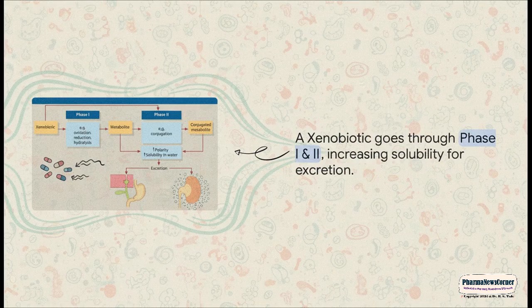And you can see that whole process in action right here. A xenobiotic, and don't let that word scare you, it's just a fancy term for any substance that's foreign to the body, like a drug. It goes into phase 1. It gets converted into a metabolite. Then in phase 2, it gets conjugated or tagged. The big takeaway from this visual is that every single step is designed to make it more water-soluble, making it way easier for the kidneys to finally get rid of it.